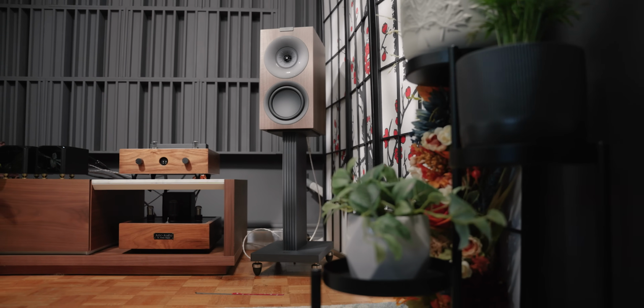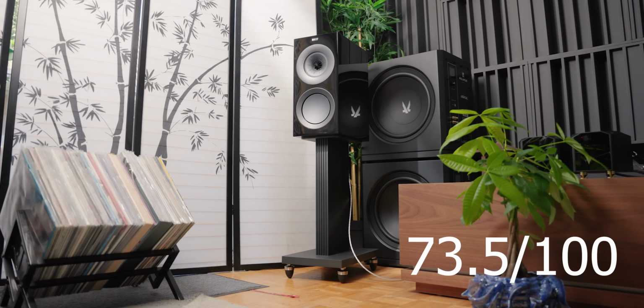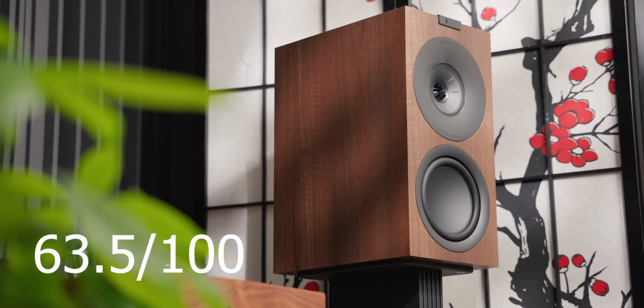Now, the total score of the R3 Meta here is 73.5 out of 100 between all the categories, and the Concerto 63.5 out of 100. Just for your reference, and if you are scoring along with me, your scores may vary.